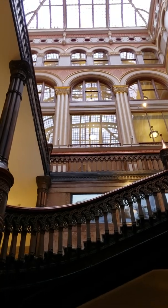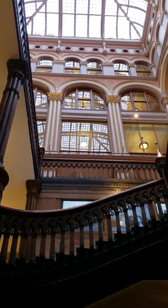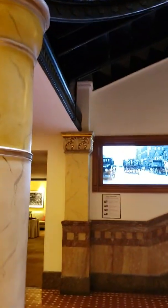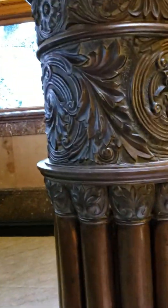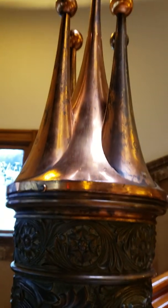Look. The interior atrium with the original skylight up there. Isn't that amazing? This is all interior. So the building had ventilation, and there are meeting rooms here. There's the old elevator shaft right there. Photographs all over the place. This is the bronze staircase that goes up and up, floor by floor. This is all bronze work. This is not carved wood. This is bronze. And these finials are copper.